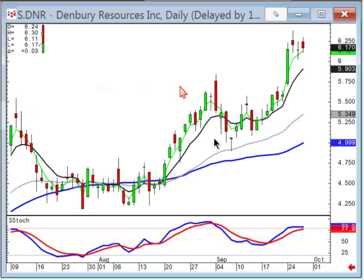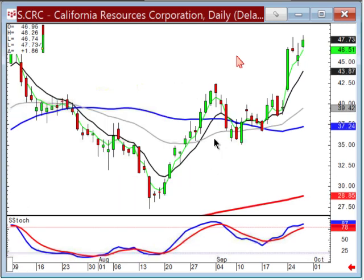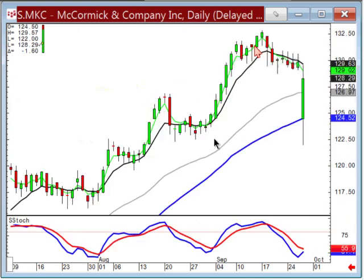You do have the best friend breakout, and it's more concise over here in CRC, the best friend breakout. So I'd be a buyer on strength on DNR. MKC, kind of a belt hold signal.